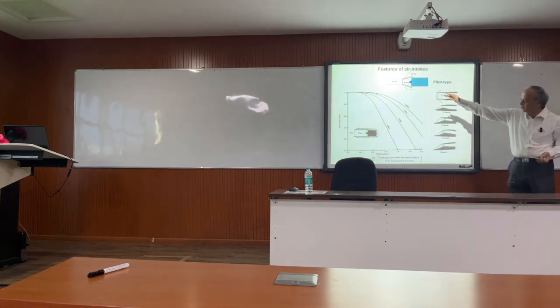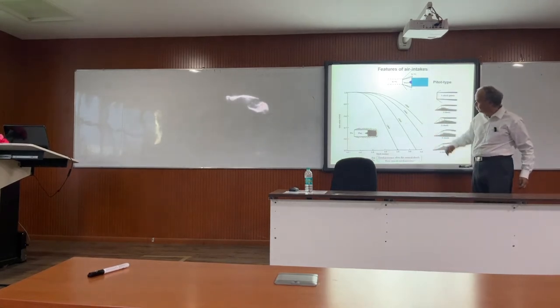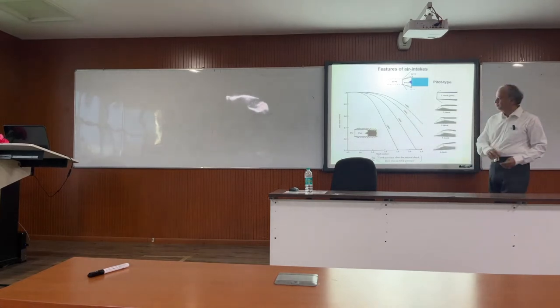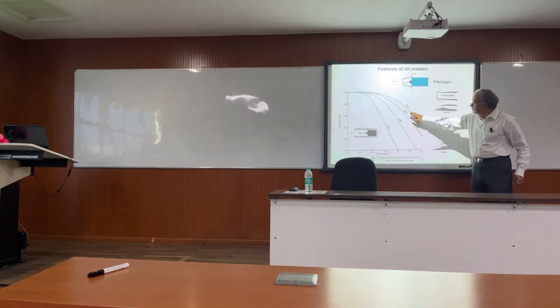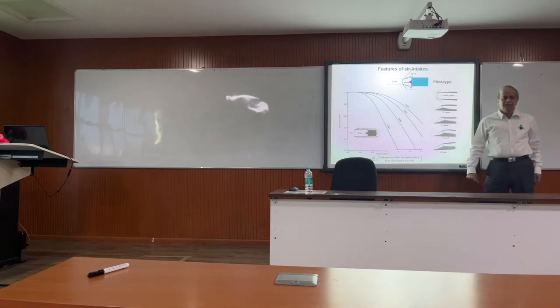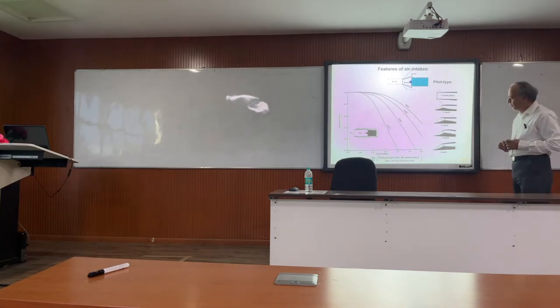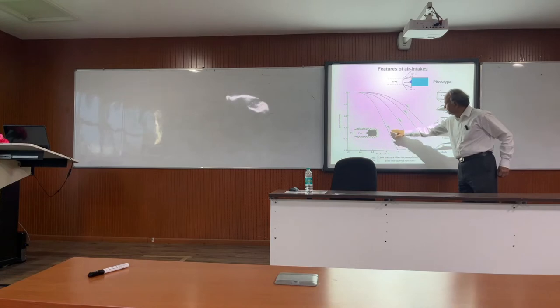So this chart tells you the pressure recovery versus Mach number for different numbers of shocks. So if you had only one shock and you want to fly at Mach 3, your pressure recovery will be just about 80%. That means 20% energy is lost. On the other hand, if you are flying at 2.5 with a single shock, that's a problem.